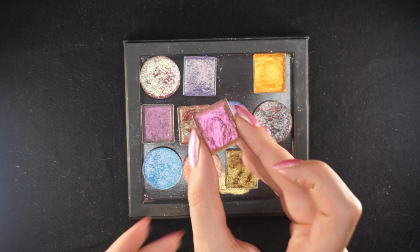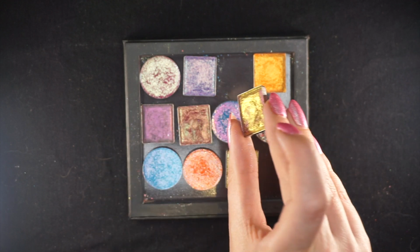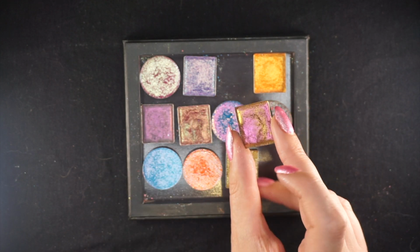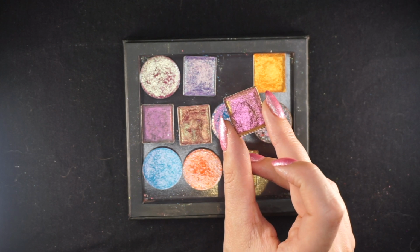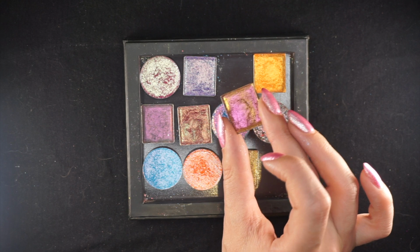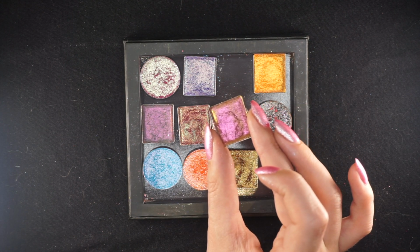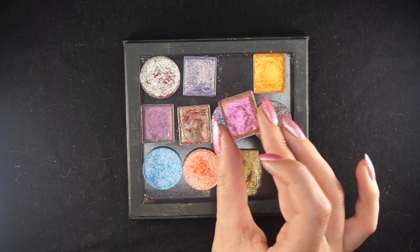For the third eyeshadow, I rolled in this beauty right here. This is such a shifty one. You can see the shifts already there just in the pan. This one I rolled in for favorite one and done single, and I rolled in my Cleona eyeshadow again. It's going to be a lot of Cleona, as you can see in the beginning. And this is the shade Vermilion, which is one of the deep iridescent multichromes.